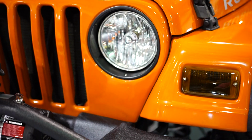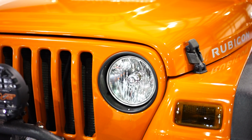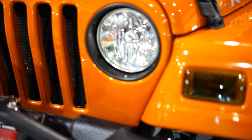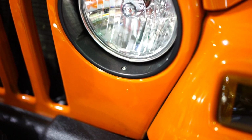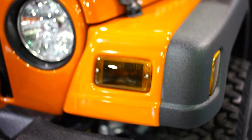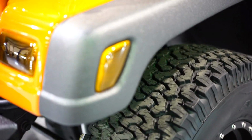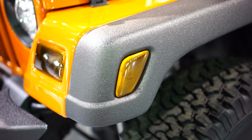We also have brand new headlights. You're asking why we put headlights. These are clear. The ones that come on these TJs are the old 1980 looking headlights. We also have the black eyelids right there around the headlights just to give it that nice subtle touch. We also lightly smoked the lenses going all the way around. Very, very light smoke. We mix black base coat with clear coat.